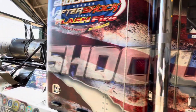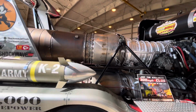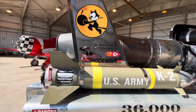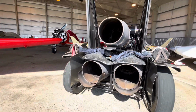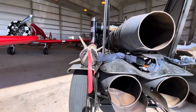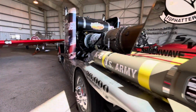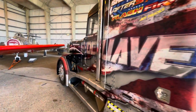Goose and Maverick drive it. But this is what powers it. Check it out. It goes 300 miles an hour. And it's powered by 3 jet engines. This thing flies down the runway. They race like planes and supercars and stuff like that. Crazy.